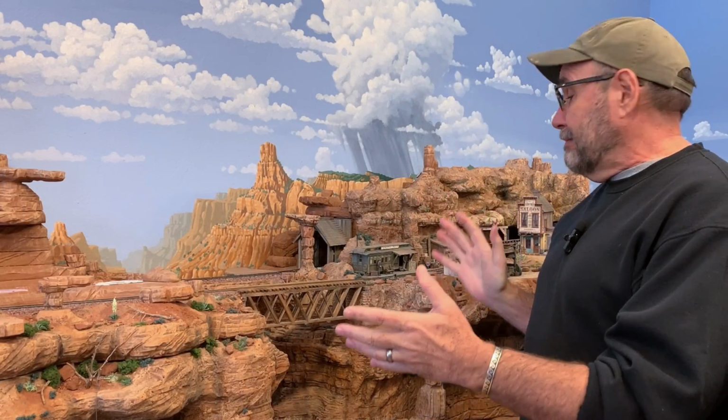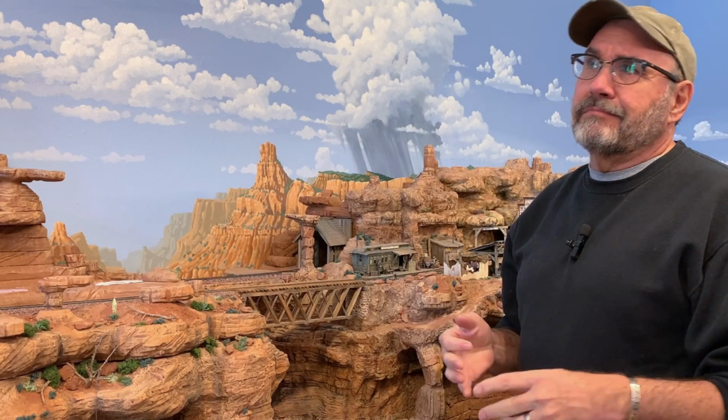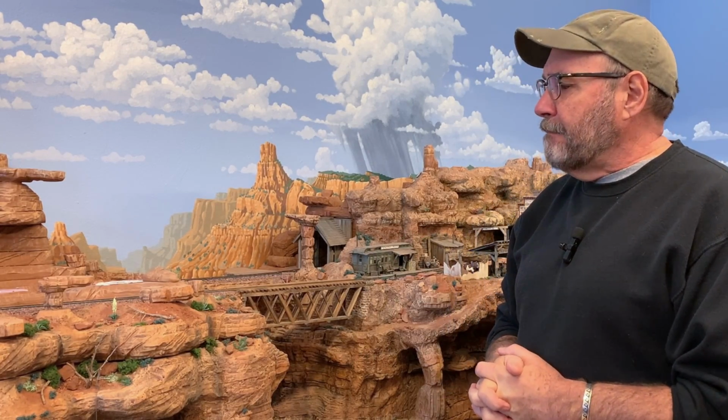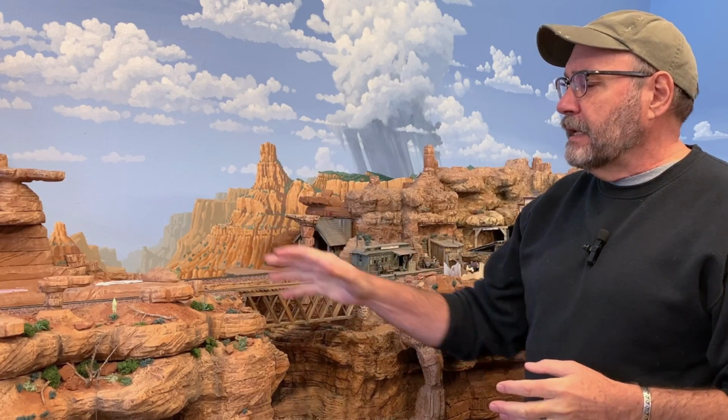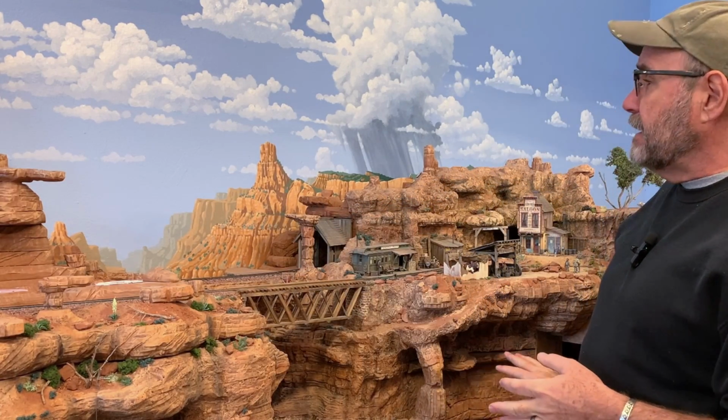Now this little 2 by about 5 foot section of the layout was never completely finished. I worked on it kind of piecemeal over the years, a little bit here, a little bit there, between, I don't know, 2015 and I think the last thing I did on it was probably in 2022. So there were parts that were never done, like the balancing rocks over here in Devil's Garden. That was never finished. Some of the scenery down here was never complete.